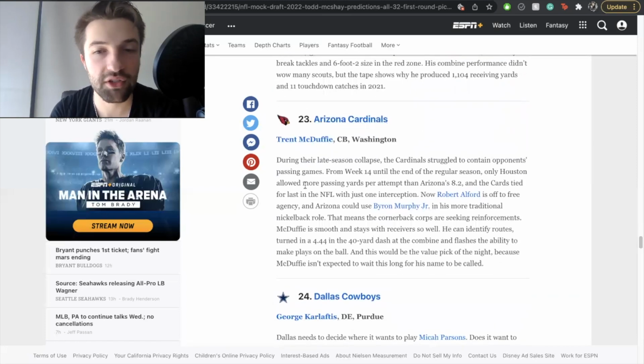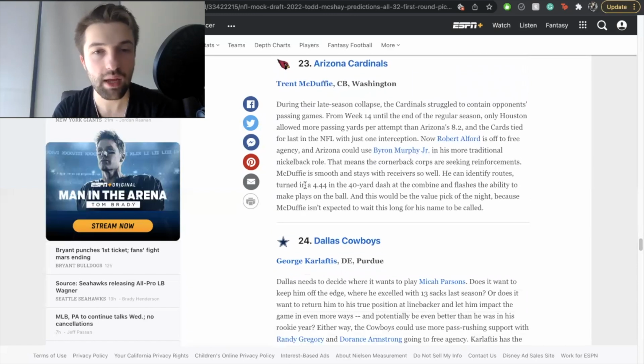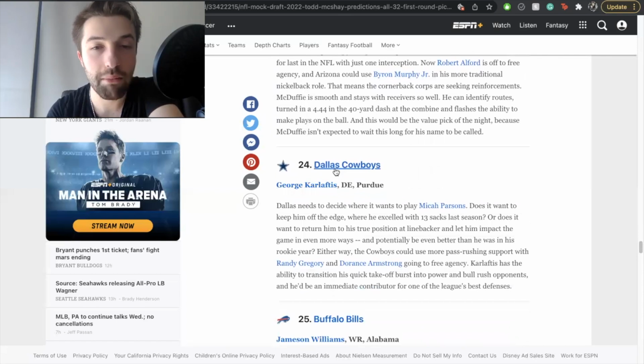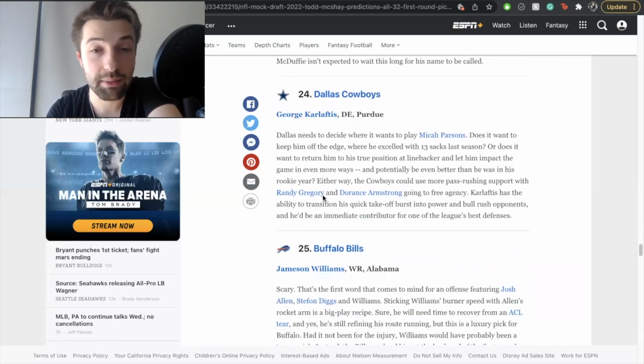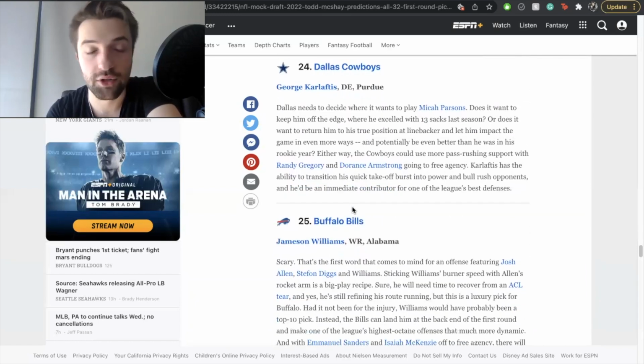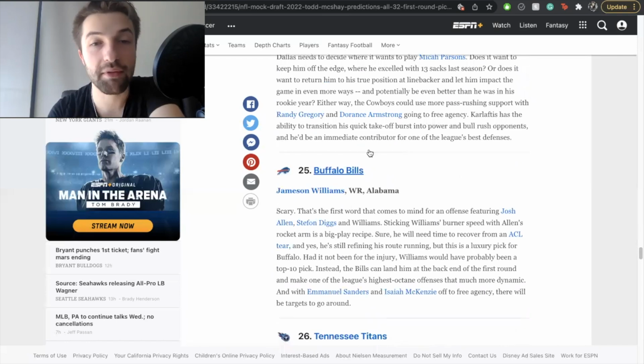Panthers going Trent McDuffie. Just don't think he's that good. I don't think at his size, many other teams will be super high on him. Cowboys going George Karlaftis. I could see it. I could definitely see it, especially if they want to be able to move on from their edge rusher, Demarcus Lawrence. So I'd be fine with it.